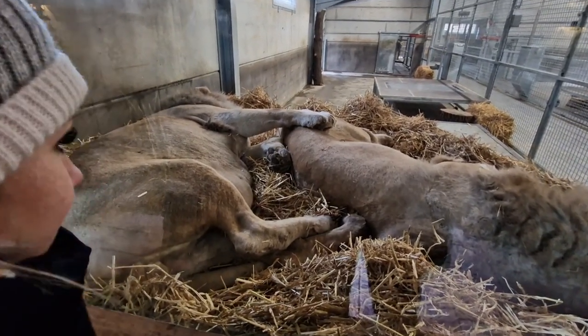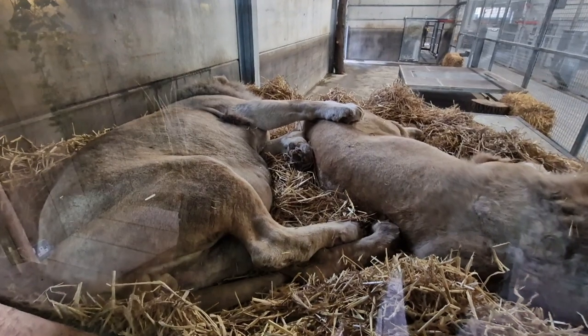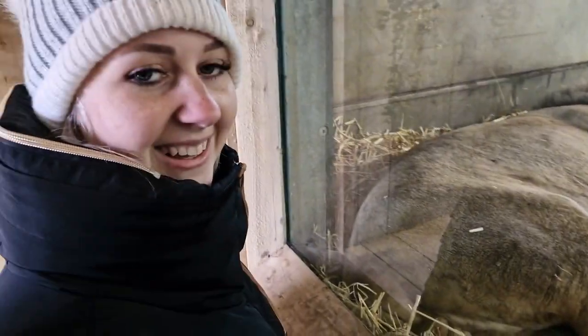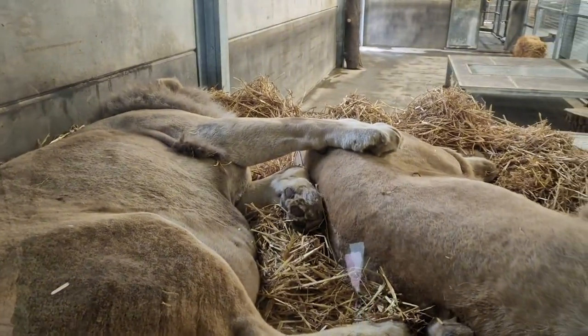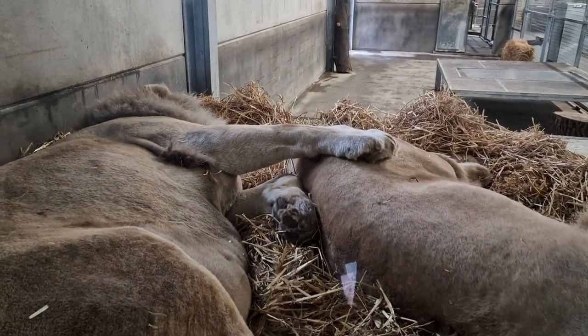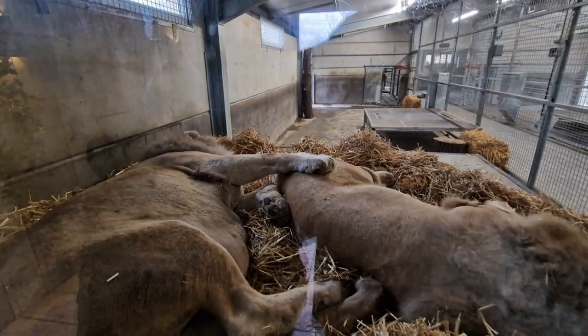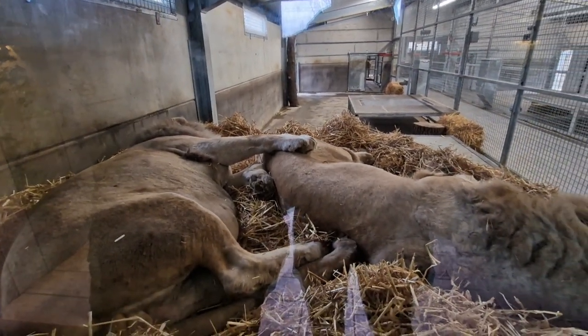I have literally never been this close to a tiger. And honestly... Lion. What did I say? Lion. It's a lion. Did I say tiger? Yes. I always get them confused. Look at the size of the paws. Wowzer.